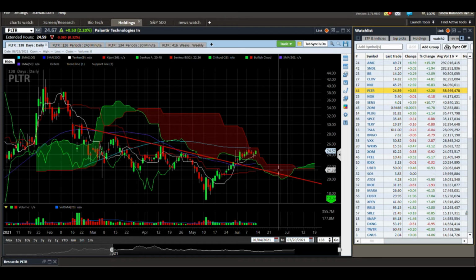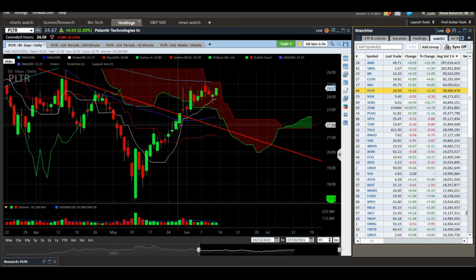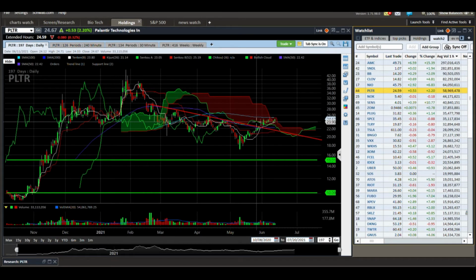2230 to 2130 area. Right now we're staying above the Tinkinson line, so we do have some good uptrending momentum here. It's quite possible this could continue.